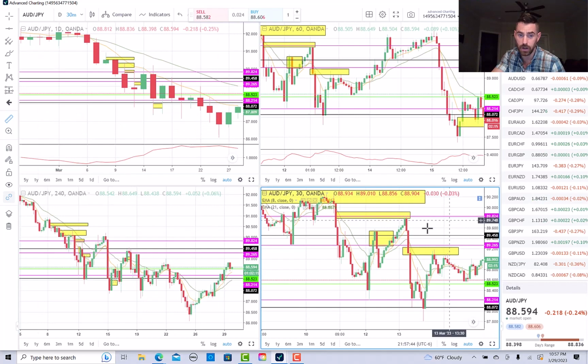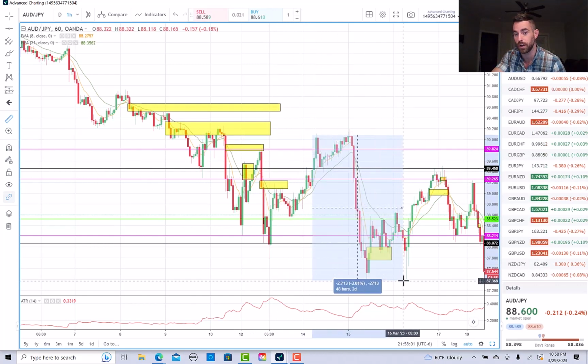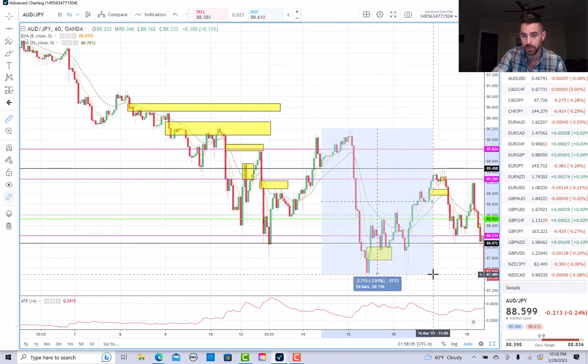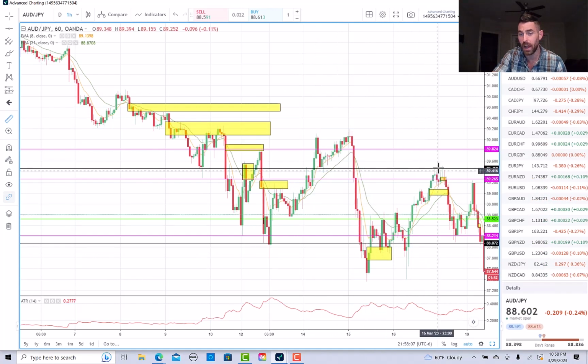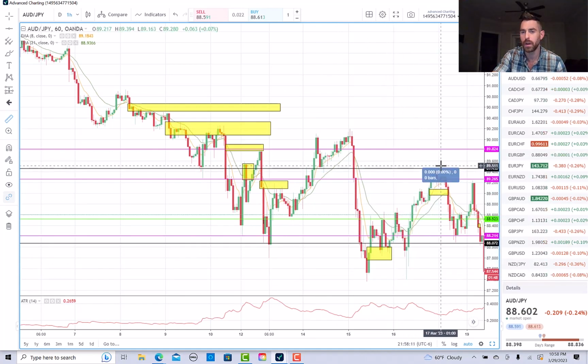And from that area there, that took it another 207 pips. Then we had a retracement back to this area that took it for another 271 pips. Then from here we had the long going up for 200 pips. I know we had a re-entry here from this zone for another 45 pips.